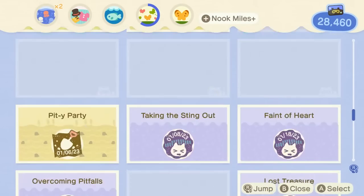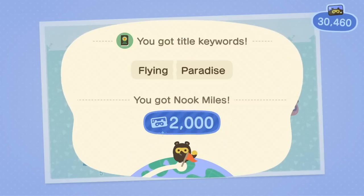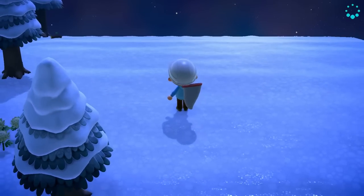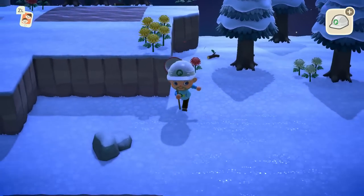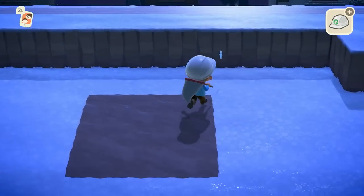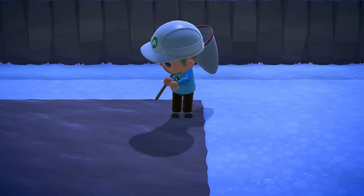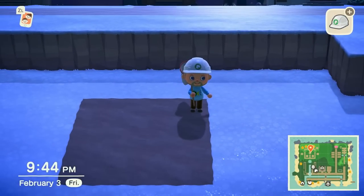What do we got? Ooh, wait a minute. It's raining treasure. Oh! That's 100 balloons. So that means is it 200 or 300 that I need to pop? I think it's 300. So, yeah, I'm 200 away from the golden slingshot. Just busy making bracelets. How many snowflakes is that? 4? Oh gosh.